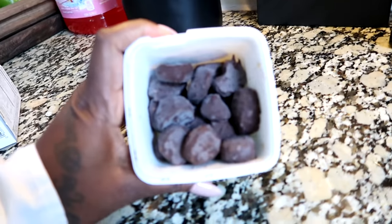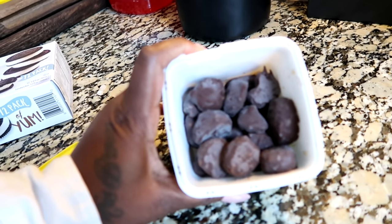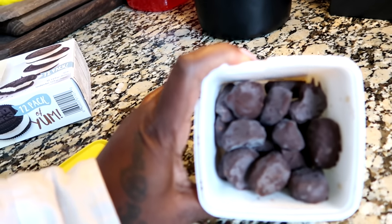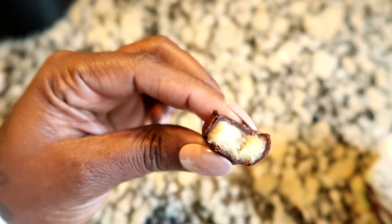So I really haven't dug in too much, but I usually only crave sweet things like that time of the month, but I did want to just try these. I'm gonna bite one so y'all can see how the inside looks. And I know somebody like a banana. Girl, don't be cute. So this is what it looks like on the inside. And it's so good. So I might start just making my own.